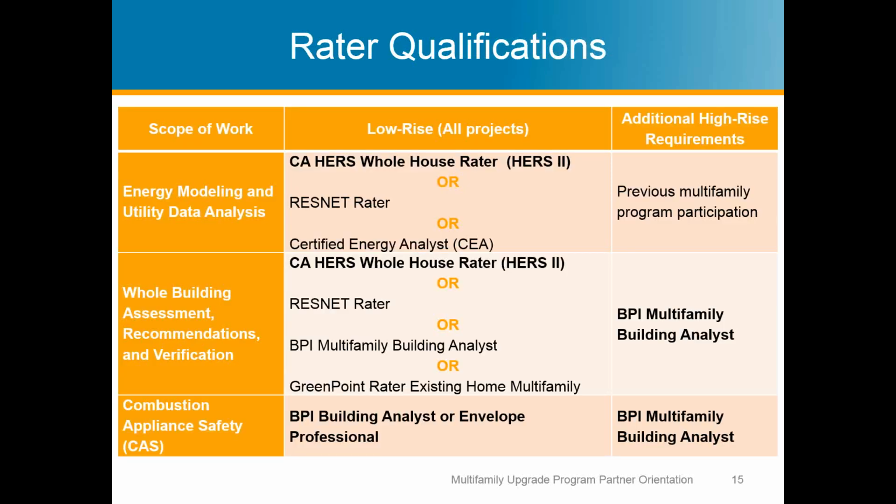As far as qualifications, we tried to provide a wide range of certifications that we would accept in order to qualify participating raters and contractors. The intent is to ensure that you have sufficient training in order to perform this work and have enough knowledge of multifamily buildings to be successful in this program. We require at least one of the following certifications in each area. So there's 3 areas outlined here.